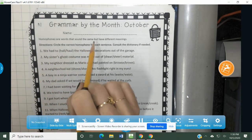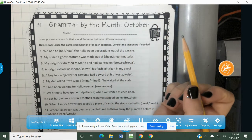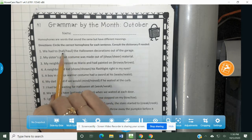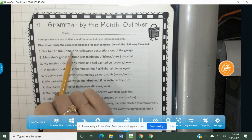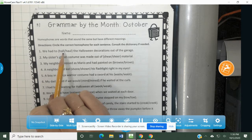Homophones are words that sound the same, but they have different meanings, and they're typically spelled differently. So, homophones are really fun, and you might be able to think of some on your own. For example, if we look at number 1, look at the words hall and haul. These both sound the same. You pronounce these the same way, hall, haul. But notice the spelling's different and they mean two different things.